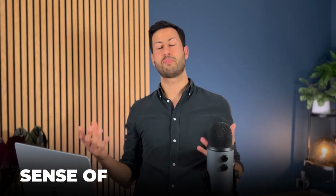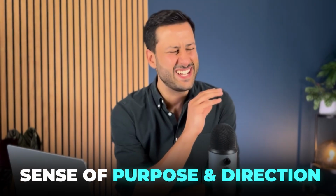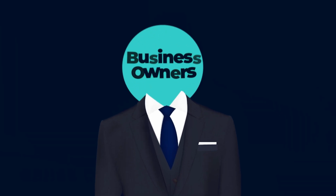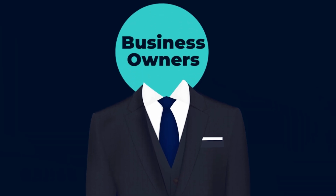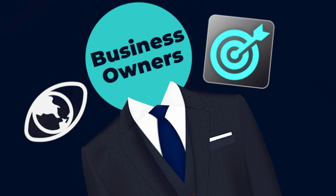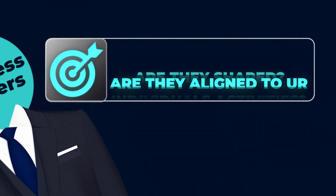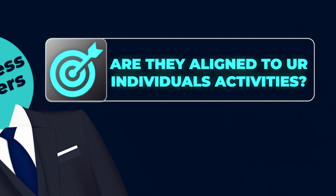A clear goal setting process not only helps our employees understand what is expected of them, but it also provides a sense of purpose and direction. This is essential for motivation and engagement. Now, as a business owner, you'll likely already have a pretty clear vision of what those goals are. But the question is, are they centralized? Are they shared? And crucially, are they actually aligned to your individual's activities?